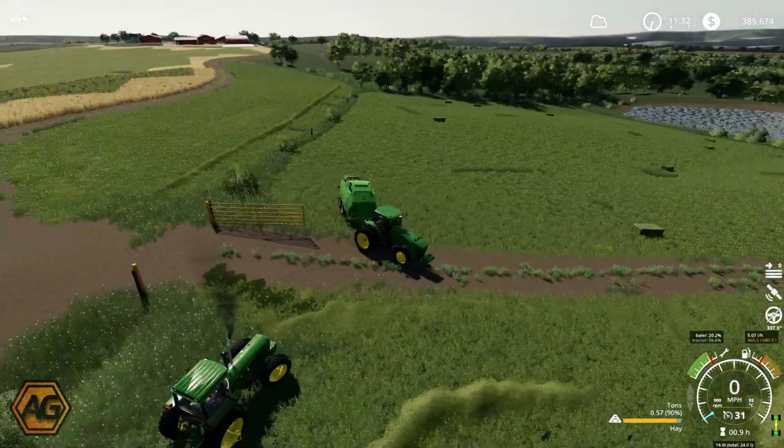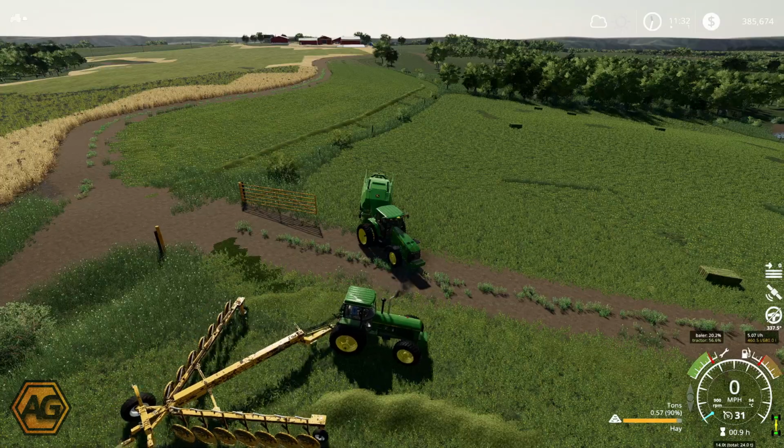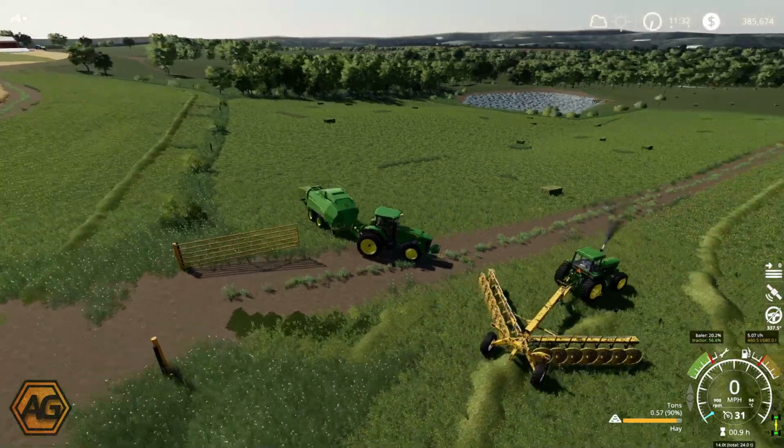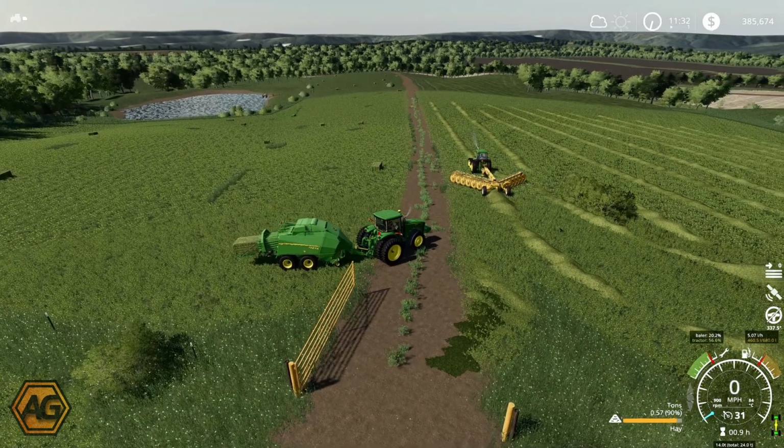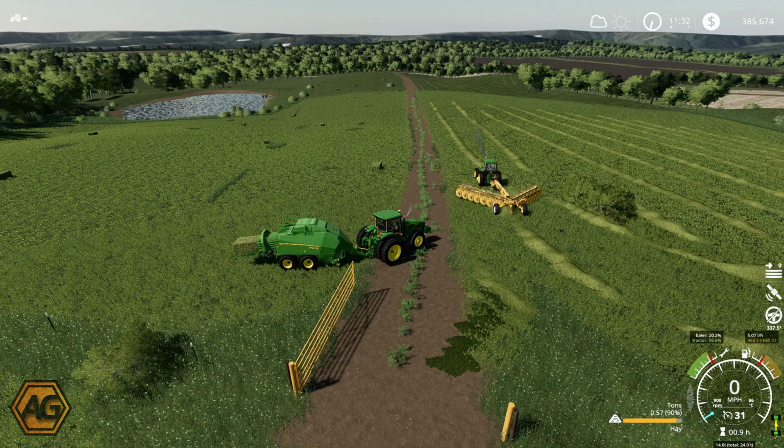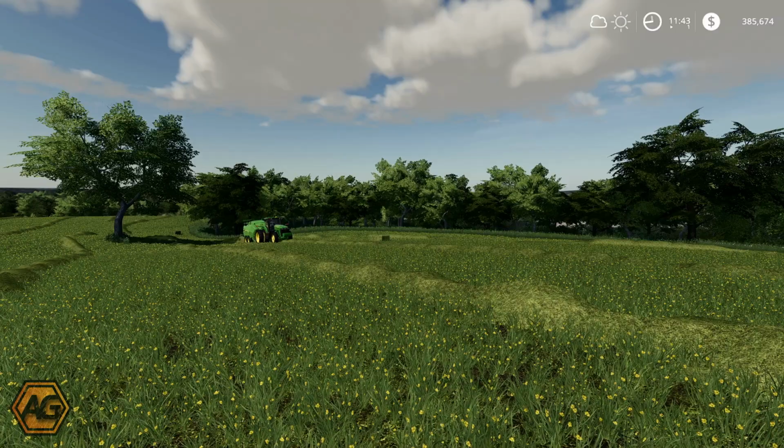Once the rake's done there, I've just got that little bit out there to rake. I'll have to do that manually. It's not worth trying to set up a play course or anything for that. So we'll go and get the worker all turned off, disconnected, and carry on with the baling.